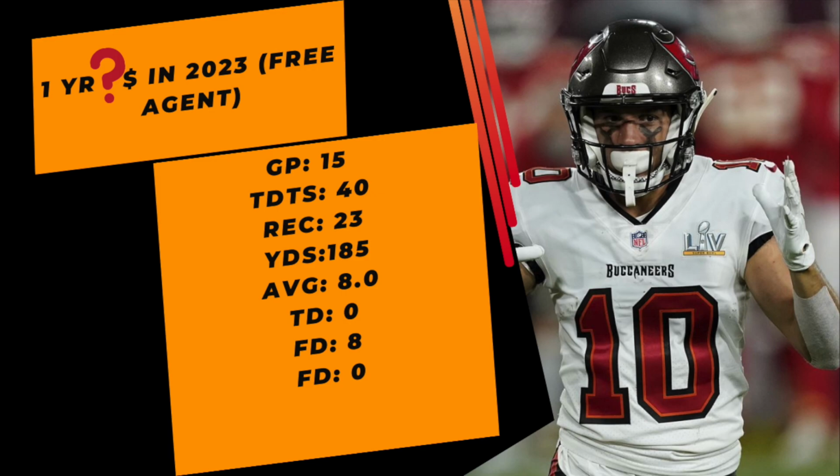So in 2019, he was targeted 26 times, caught 13 receptions for 200 yards and 1 touchdown. In 2020, that was his best year so far. He was targeted 53 times, caught 33 passes for over 500 yards and 3 touchdowns. But then in 2021, he didn't do so hot. He got 9 targets and 5 receptions for 38 yards, only playing in 9 games, so he was banged up.